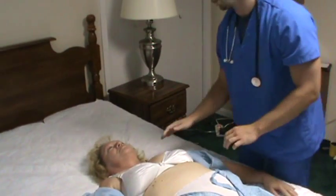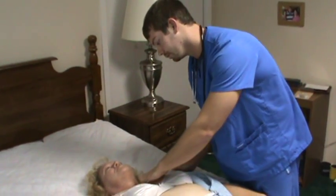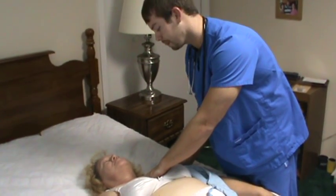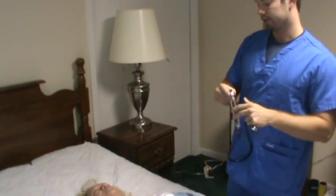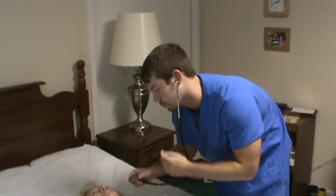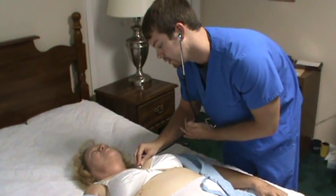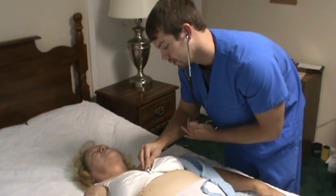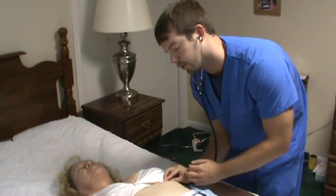Okay, we'll look for any kind of lesions or abnormalities or any kind of old scars through here. I'm going to place my hand left of the sternum, see if there's any kind of heave, which could be a sign of hypertrophy. Okay. Then we're going to auscultate for heart murmurs. Going to go just right of the sternum for aortic, just left of the sternum for pulmonary, just below that for the tricuspid, and below down here for the mitral valve.